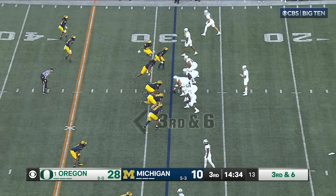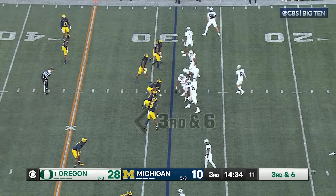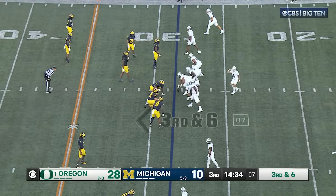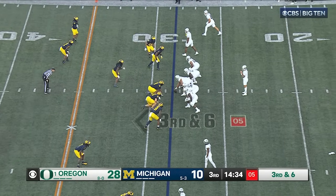Third down at 6. Possible blitz off the edge. Tipped away. Veteran quarterback should know what's happening. Going to get the blitz right there. They're not going to get out of it.